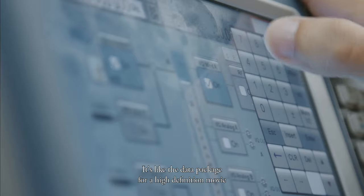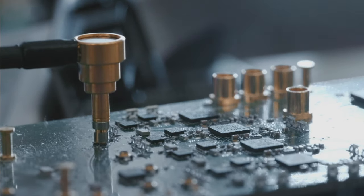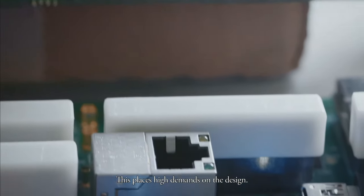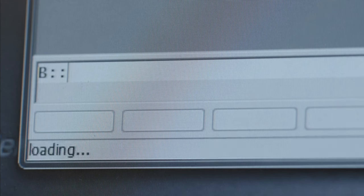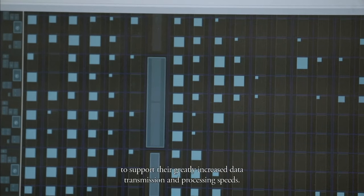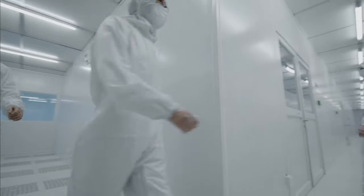It's like the data package for a high-definition movie downloaded from a simulation base station. The operation needs to be completed in a few seconds. This places high demands on the design. The final design is what will allow future 5G chips to support their greatly increased data transmission and processing speeds.